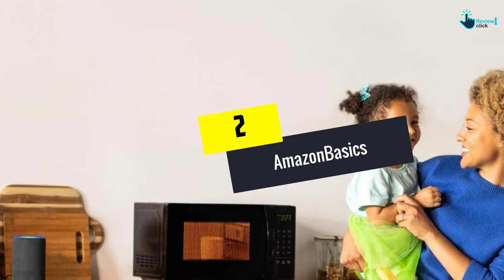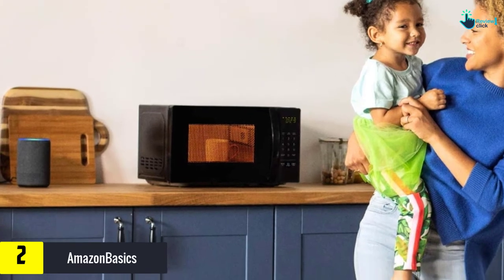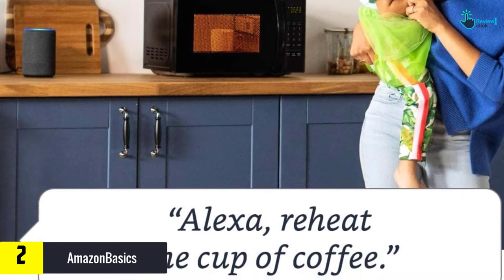At number 2, we have the Amazon Basics. Maxing out at 700 watts of power, the Amazon Basics is a great microwave for almost all cooking needs, from preparing snacks to reheating last night's leftovers or heating up a coffee mug.